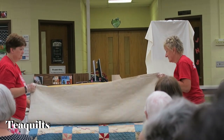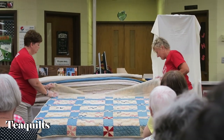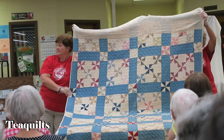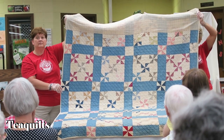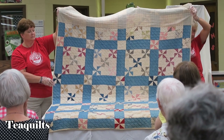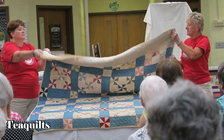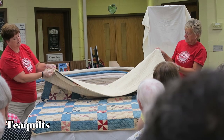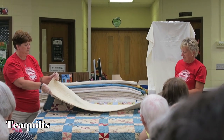I also love the next one because it is a pinwheel, a 9-patch pinwheel owned by Pat Frost of Winchester. It has blue sashing. Made in the super early 1900s, 55 inches by 80 inches. Again, made by her grandmother and great-grandmother. And this particular one, the beard guard at the top, peels back over there by Elaine. Can you peel the front back, Elaine? Yeah, there you go. I want them to be able to see that.